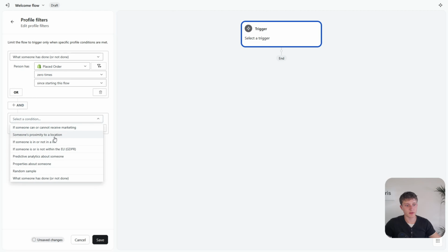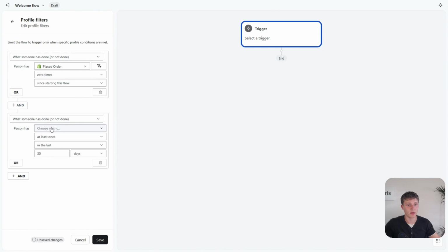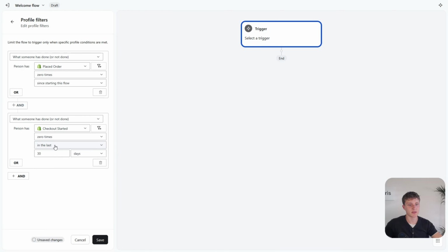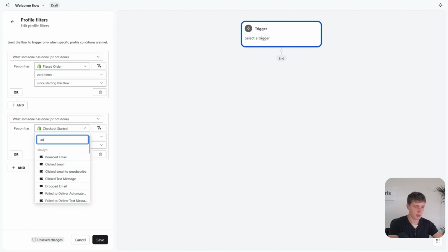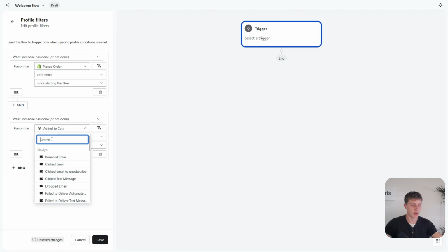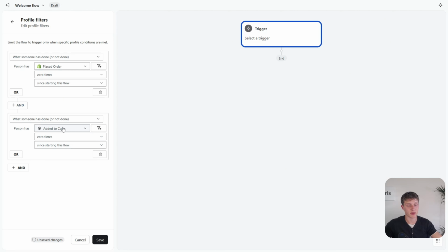Also, things you might want to consider doing, or things I highly recommend you do, is to select what someone has done or not done. And then person has checkout started 0 times since starting this flow. What that means is it doesn't just have to be someone placing an order, but also it can be someone adding a product to their checkout and then just abandoning it. So in this case, they would of course receive an abandoned checkout email. And yes, of course, you can also do what someone has or not done, added to cart 0 times since starting this flow, and then you're sending them an abandoned cart flow, but that really depends on your brand and your best practices. I always like to leave it like that, checkout started, and not have a separate abandoned cart email for that.